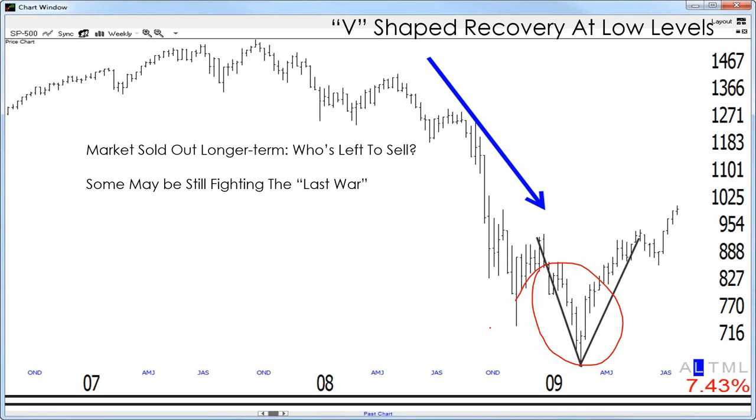So when a V-shaped recovery happens at low levels, there's a pretty good chance that it might be a major reversal in the works. And then obviously in 2009 it was, and it was a really beautiful rally since.